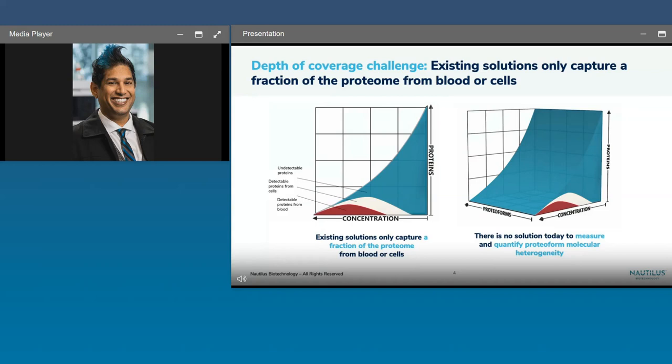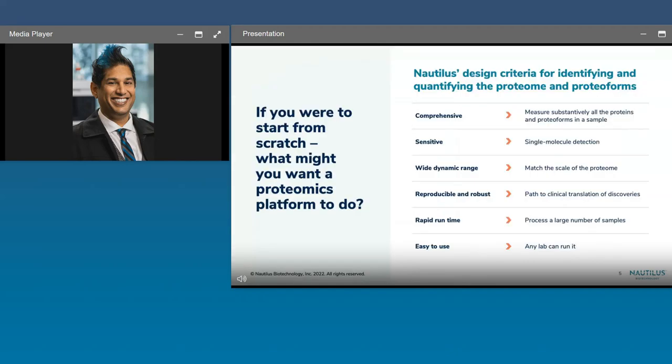Despite how incredibly powerful today's tools are, it's natural to take a step back and say, right, well, what if we were starting over? If we were to start over from scratch, what would we want our proteomics platform to be able to do? And so we can write down a list of key criteria, and I'm always curious to hear what are all of your key criteria in developing an entirely novel platform.